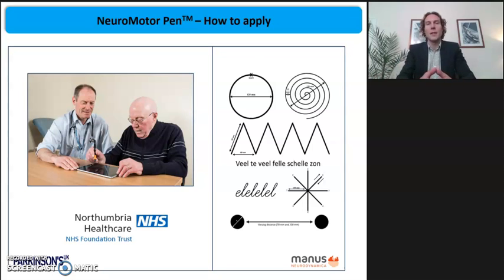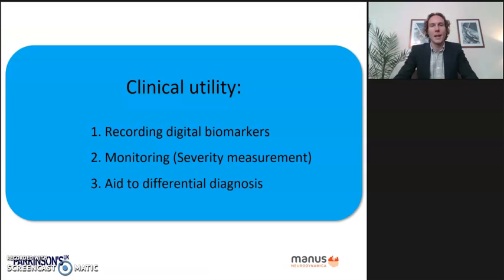So how may we use the device? Well, the patient is seated behind a table, holding the pen. The app installed on a tablet PC then presents a number of tasks that have been developed with clinicians, and the patient is simply tracing and copying some of these tasks that can be seen on the screen. Very simple to use, but underlying it is an innovative concept and a complex set of algorithms that provides the clinician with very important information about movement abnormalities that will help them in their clinical decision making.